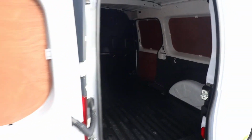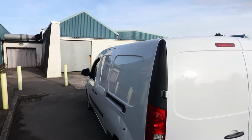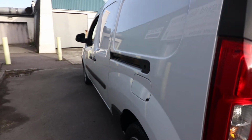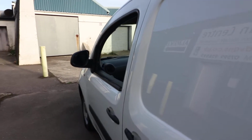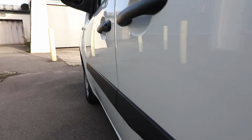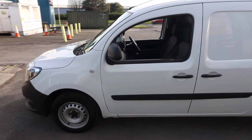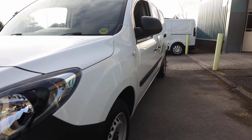If we shut the rear barn doors, then we can continue to go around the van and, looking down the passenger side of the vehicle, this is where we can use the reflections in the side of the van to have a look for any, again, adverse condition. The only thing that I can see here is a couple, I think there's 2 very minor little pin dents just there, but they are very, very minor, and I can only really see that getting down the side of the van. Otherwise, it's looking very clean and straight.